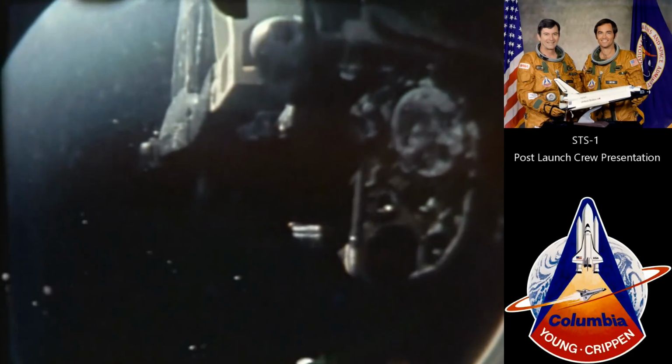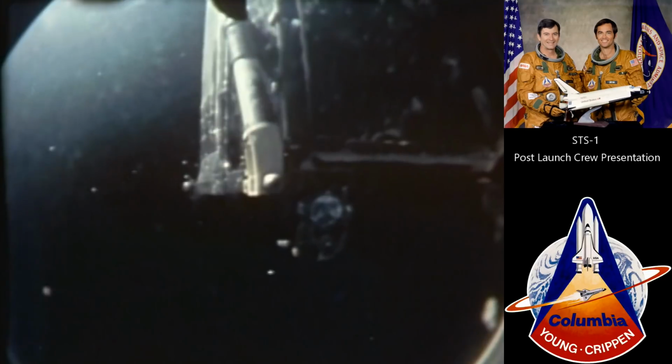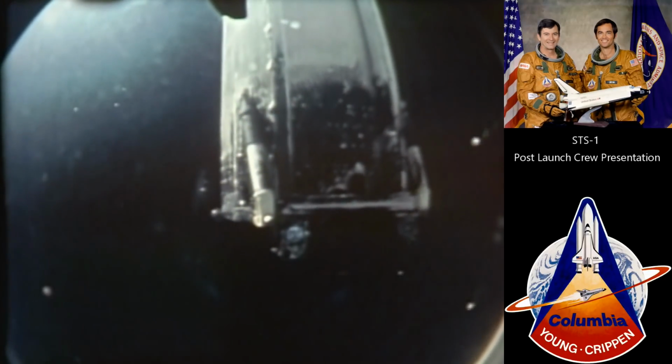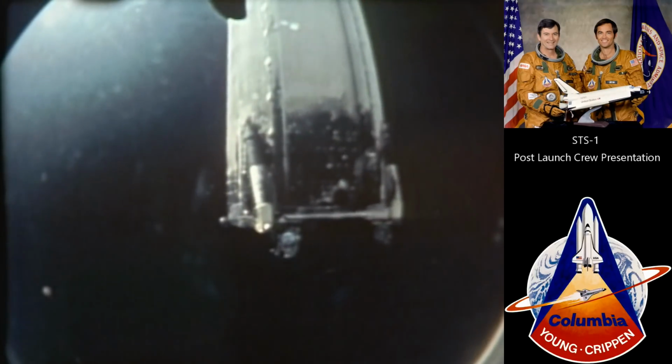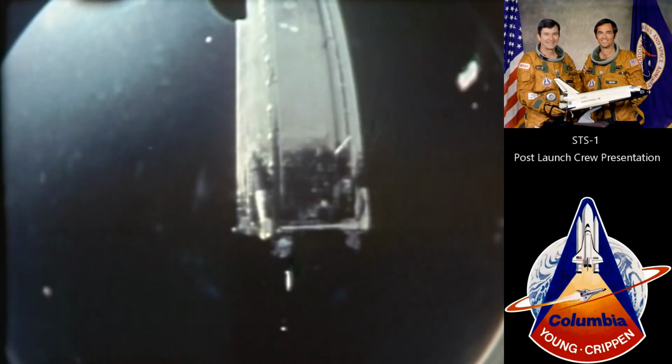There's the fitting that goes up in the orbiter. There's the umbilical plate, and there's the tank. And as you can see, all this black material there, that's the way the SOFI works. It chars and turns black. So there's a high heating area in there, and it really caught it.